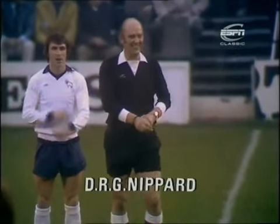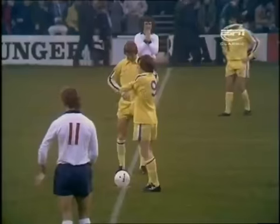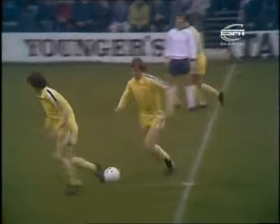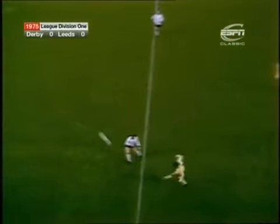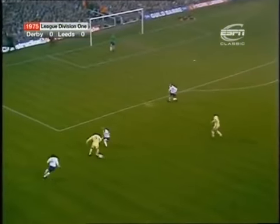Derek Nippard from Bournemouth has had the floodlights switched on from the start on a very grey afternoon. So Leeds, wearing their change strip of all yellow, get the match underway, playing from right to left. Derby in the dark shorts, and here's McKenzie for Leeds.